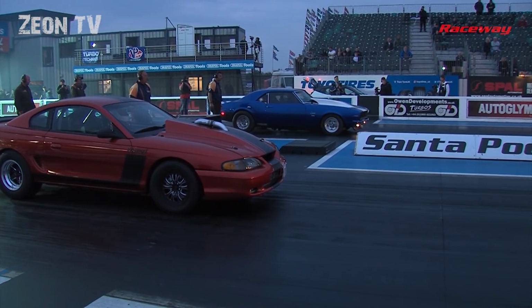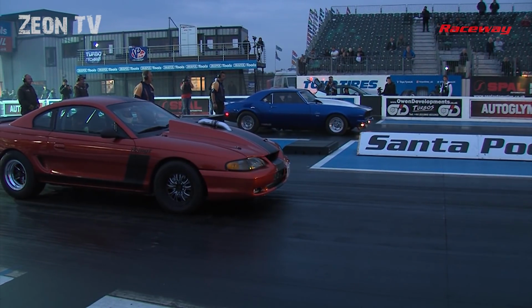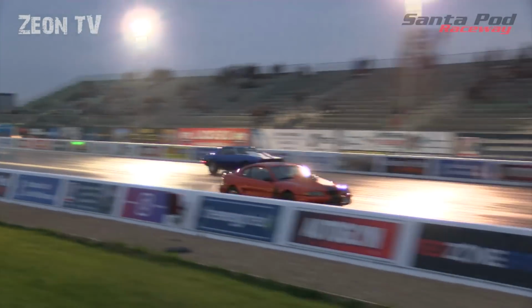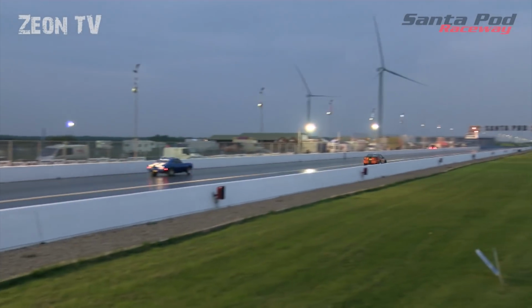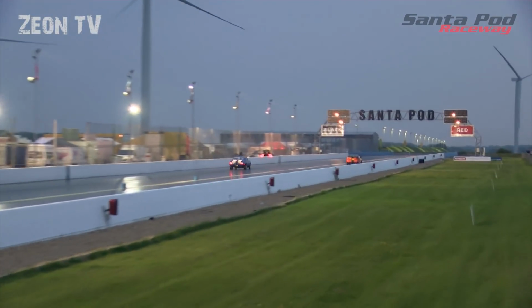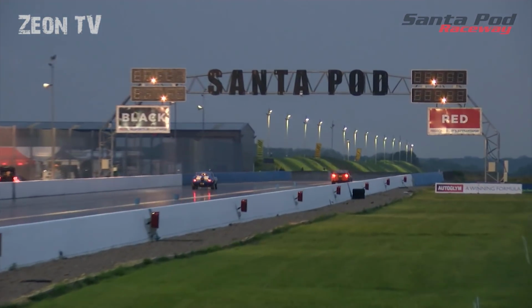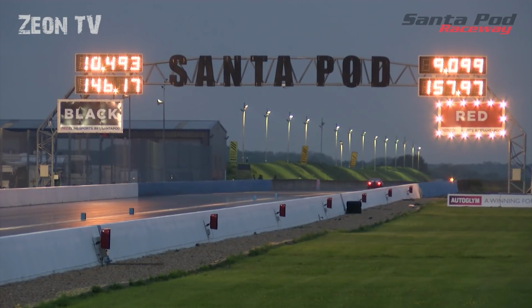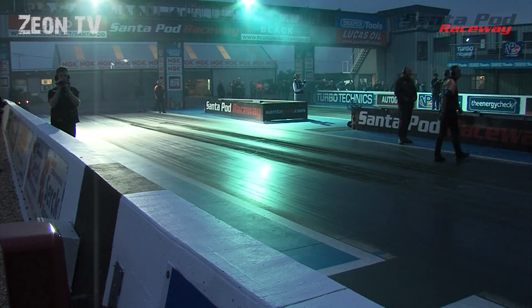Okay, your True Street final. Gary Carr taking on Mark Biggers. Well, they're both on and off the throttle. Mark Biggers on the near side in the last race of the Doorslammers, and it will be him at 9:09 at 1:57. Bit of a miscue off the start line for both of them, but he is £2,500 better off after that race.